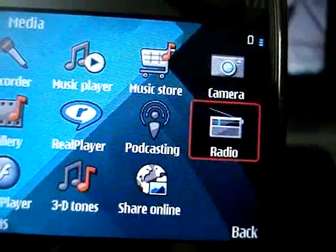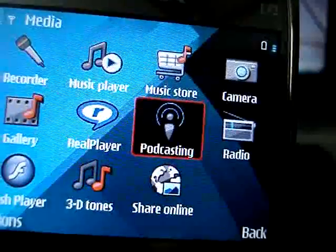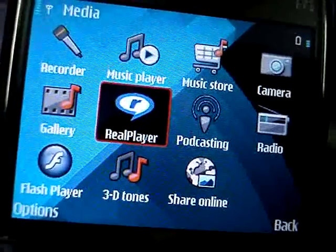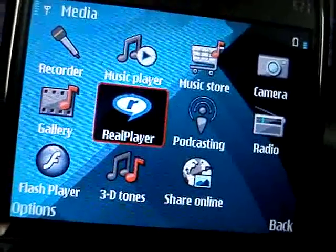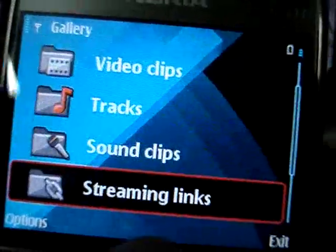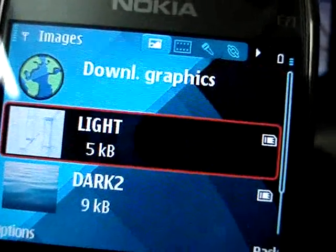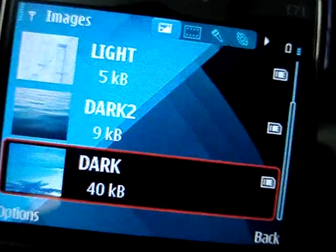Radio works only with the headset. Podcasting, it can read the podcasts that you have put in. Real Player works with nearly every format that Real Player supports, RM or anything else. I think MP4. Gallery, it houses everything that you have in your memory, and there is no separation for the memory card. It just tells you via a small icon that the following file is on the memory card. Those are some of the images that you have.